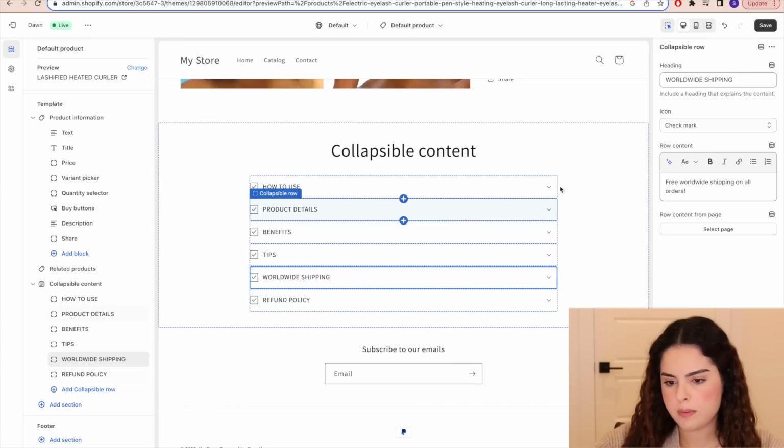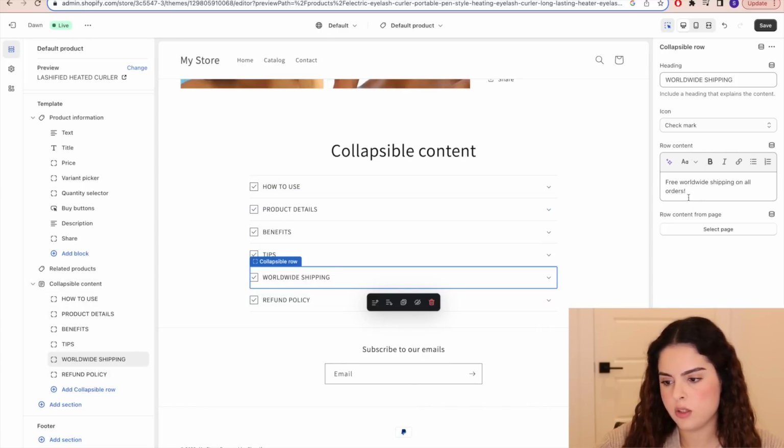So for worldwide shipping, if you're using AutoDS, most likely you have the free worldwide shipping or whatever else. It really depends on the product, but if you have the free worldwide shipping, then I would put that. Regardless, when you're drop shipping, you just want to offer free shipping anyways, because usually customers don't like when they have to pay for shipping, and usually you're going to get a lower conversion rate because of that.